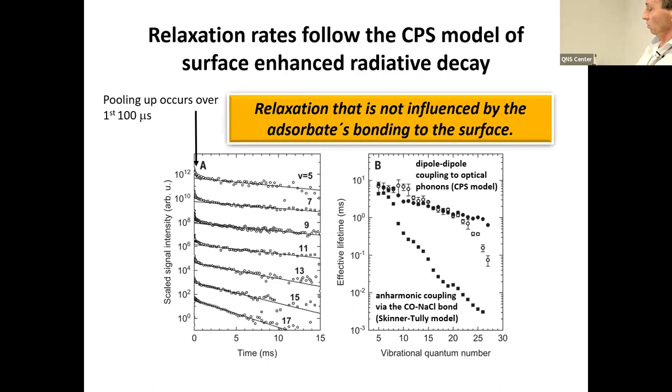So here are these measurements that I showed you before about how the vibrational relaxation lifetime depends on the vibrational quantum number. And when we put all those state specific rate constants into our kinetic Monte Carlo simulation, we get these solid circles when we use this ground wave model, and we get these squares when we use the Skinner-Tully model. So it's quite clear that this CPS model agrees much better with the data out to about V equals 20, and then there's some kind of deviation here, which could very well be because at these very high vibrationally excited states, the anharmonicity of the potential really does start to play a role in this switch over from the CPS model to the Skinner-Tully model.